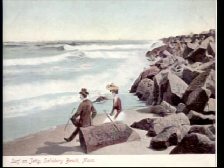But then they became a tourist attraction, and so this is a period postcard. Can you imagine walking on the beach dressed like that? I really like that one.